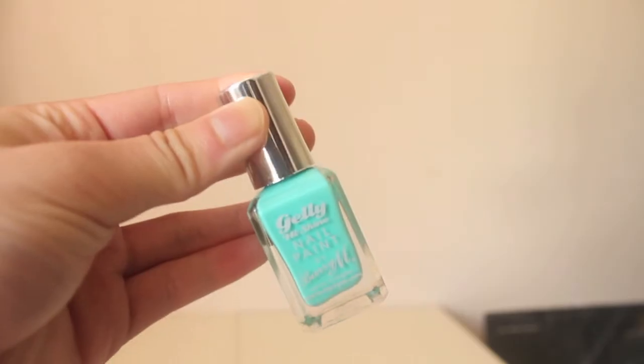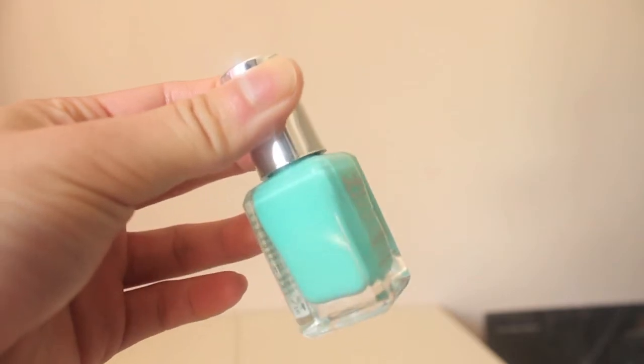So moving on to some slightly different colours now. The next one is this, and this is by Barry M again. It's one of their jelly ones, and this is called Greenberry. This is like your typical kind of bright minty turquoise really.